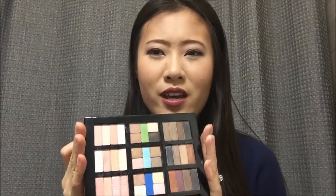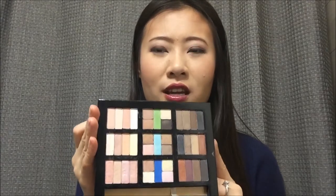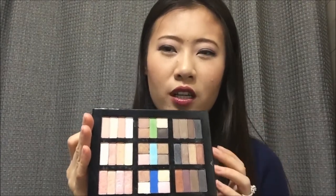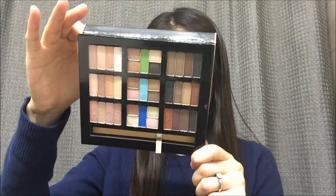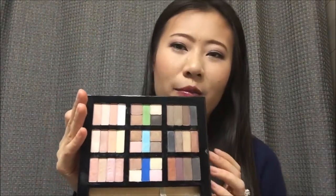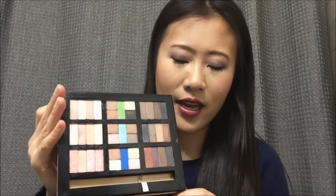it might be a little bit ambitious, but I'm not going to be able to finish the whole palette for sure. I think I'm just going to try to finish 20 shades out of here, so that way I can leave myself a little bit of space when I pick and choose what colors to use. But by the end of the year, I want to finish 20 shades. And it has 39 shades total in this palette. So that will be about half that I can use up. And I think I'll be happy with that if I can finish 20 shades out of this palette.